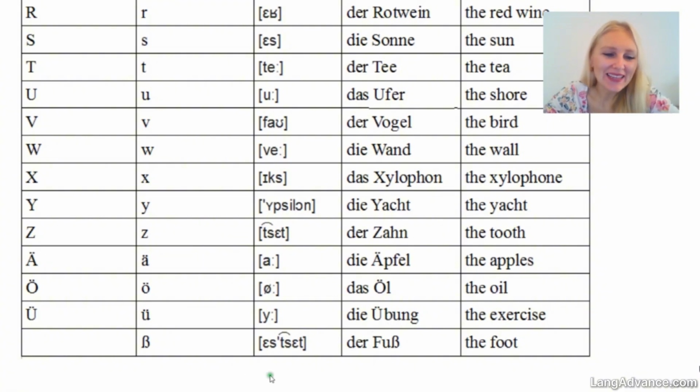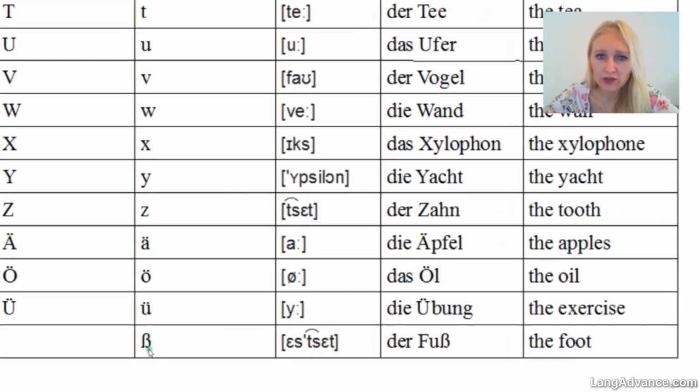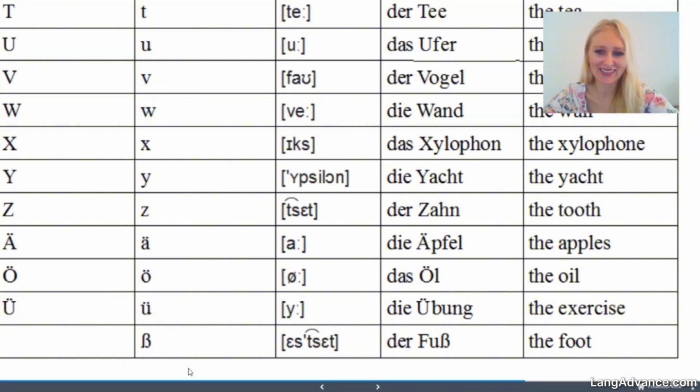Okay, and then the last one here is ß, which looks like a B. We call it Eszett, it's actually just an S. Like here, der Fuß. The only function that this ß has, and we don't use it too often, is to stretch the vowel right before it. A vowel, the letters A, E, I, O, and U, they are called vowels. The rest of the letters are called consonants. So the vowel right before the ß is stretched, so it's Fuß. Okay, it's not Fuss, it's Fuß. A little bit longer. That's the function of this ß.